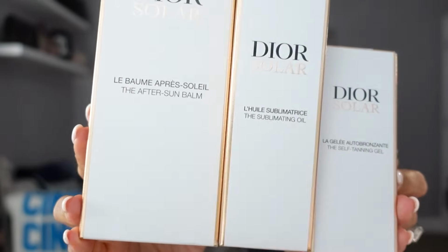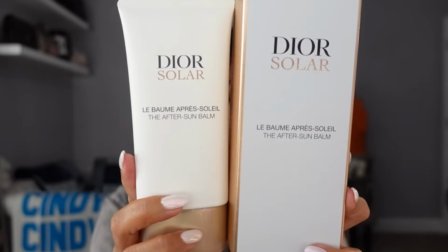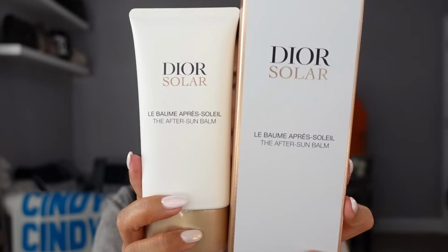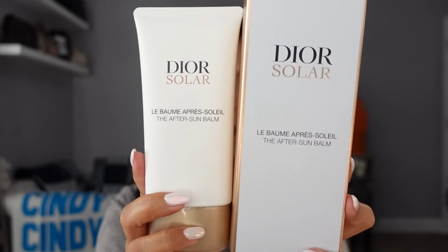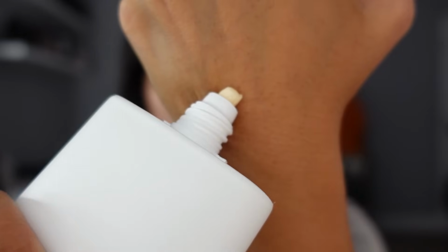This next set is really cool because I think it's a completely new collection to their body care, but it is the Dior Solar set. So it comes with 3 full-size products from their new Solar collection, starting with the After Sun Balm. This is described as an ultra fresh after sun balm, intense hydration, sublime glow for face and body. And that's what it looks like.